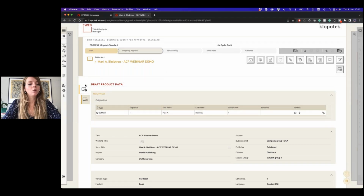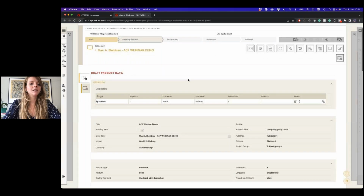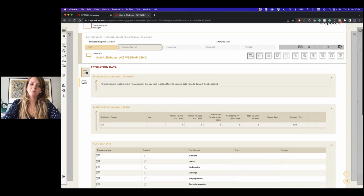And you see that my UI matured. So there was an idea when we developed this workflow-driven title lifecycle manager that we really wanted to have the UI mature with your process, so that by every step you go, more metadata is available in the UI, and with that becomes relevant for you to take care. And as long as you're in the first draft, you don't have to deal with certain things you then have in later steps. So in this case, I get additionally my estimation data.